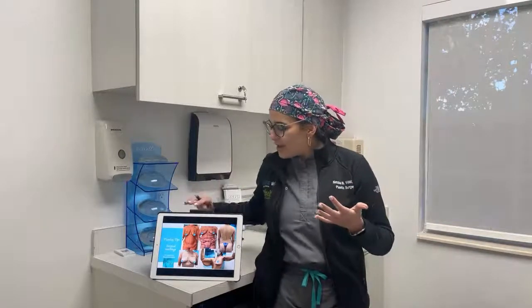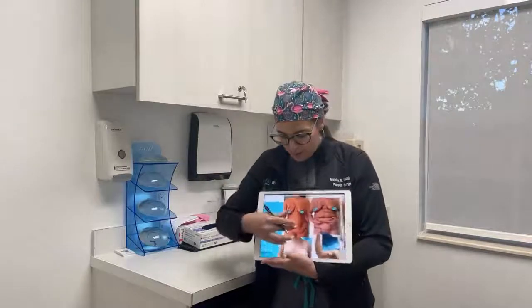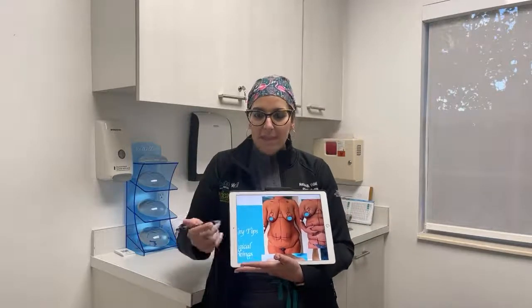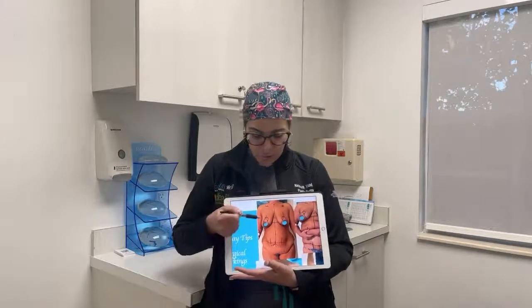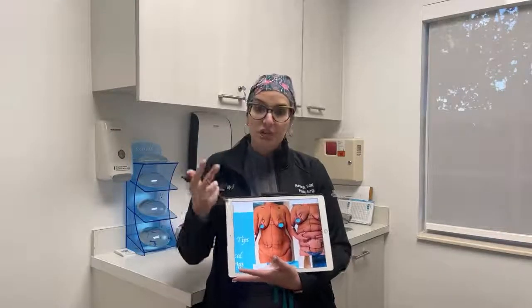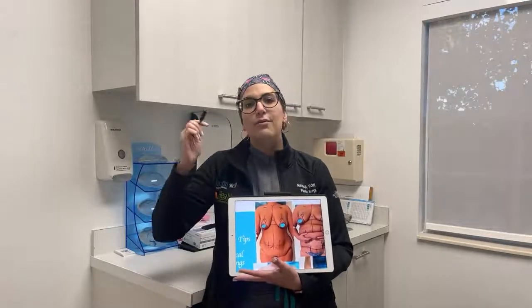So I'll start with the markings for a mommy makeover. The markings for a mommy makeover are here. Those are a little bit more involved, they're more complex. Why? Because it involves the lift and the tummy tuck, okay? So the breast lift, the important thing about the breast lift is, one, we change the position of the areola, right? And we reshape the breast. So instead of having a long elongated breast, we make it a round, perky breast, okay?